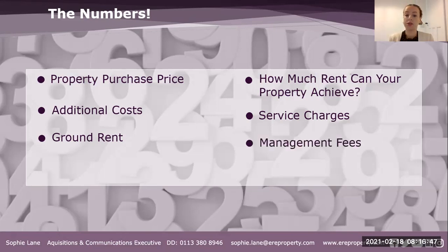And then we go on to management fees. So at ERE, our management fee is 10% of the rent every month. Others are higher, and it does also depend on what type of let you are doing. So a long let, where you have a tenancy, will be around this 10% or higher. But if you are doing a short let, for example Airbnb or more corporate lets on a short-term basis, then this can be considerably higher.